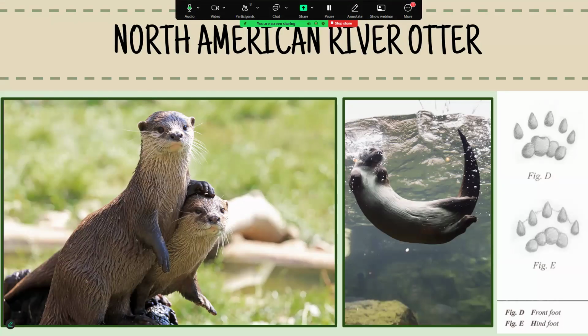Now, we have lots of other friends that enjoy the river besides our trout and our macroinvertebrates. On the Truckee River, we have North American river otters. I'm sure a lot of us are used to maybe seeing sea otters more commonly in some of our nature documentaries, or if we've ever been to the coast, we might have seen a sea otter before. River otters are very similar, but they're much bigger.